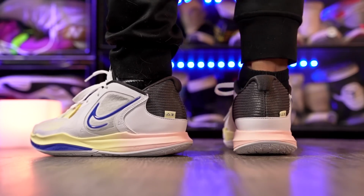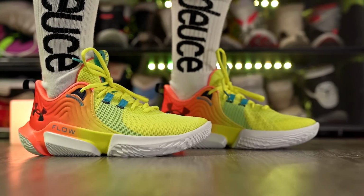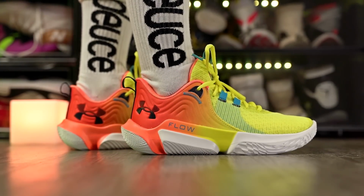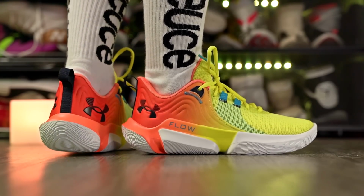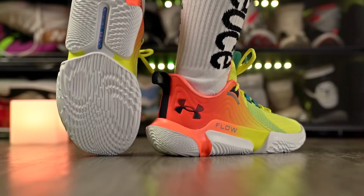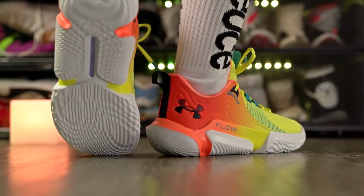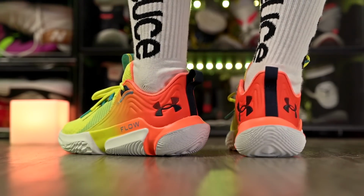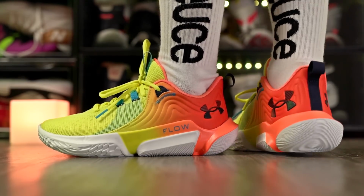And last but not least, we got the Under Armour Flow Future X2. I mean, if you want to play in a Curry but don't want to spend 160 bucks like the Curry 9, then get the Flow Future X. It has a very different fit though, which I don't like. It's a pretty roomy toe box, especially comparing it to the Currys, but the traction is amazing as you would expect from Flow. Cushion is super low to the ground and responsive. The overall shoe is like 10 ounces, super lightweight, and you feel really quick on your feet as well. So that's a great option too.